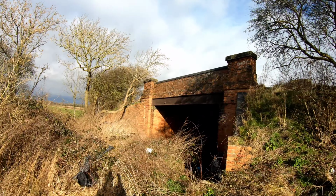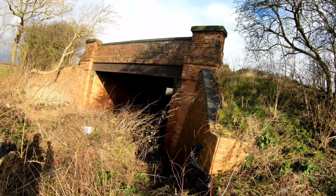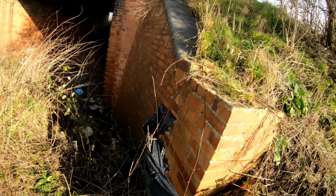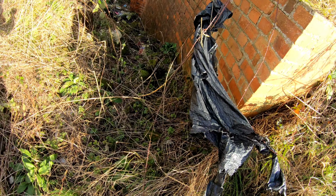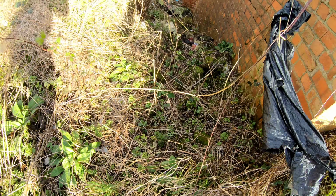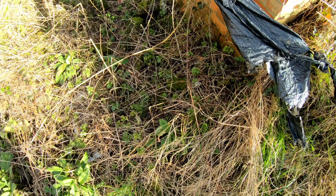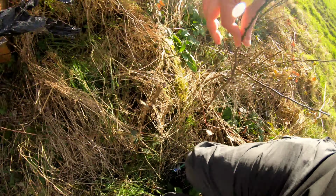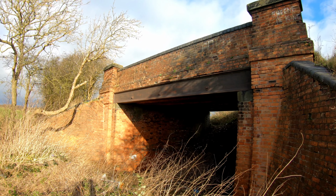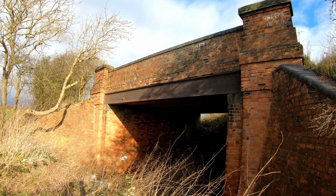So I'm at the other side of the bridge, try and wade my way through the brambles and things. There's a bit of a pigsty down here. I'm already tangled up in thorns. Ow, ow, ow. Oh dear. What a beautiful colour in the sunshine. Just come back into the car just to get out of the wind. It is quite windy still on top of the bridge.